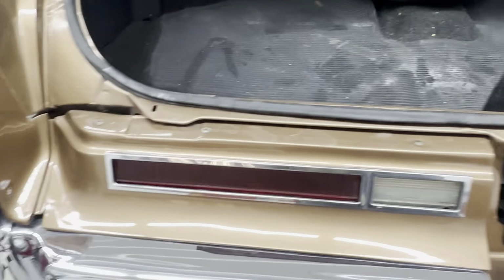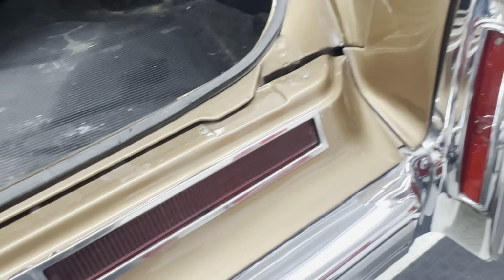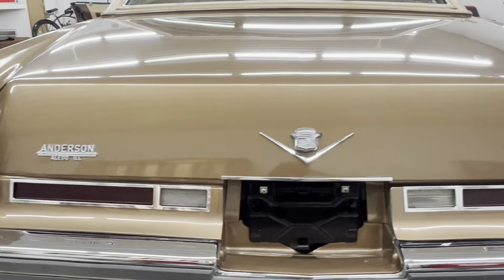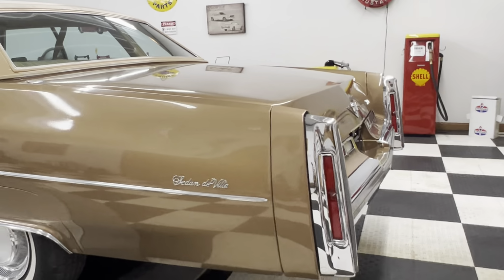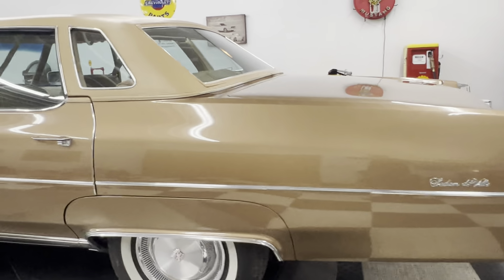Spare tire and jack is all in there, your jack instructions. Does have this rubber mat in here for the trunk. There we go. Sold at new Anderson Cadillac in Aledo, Illinois.